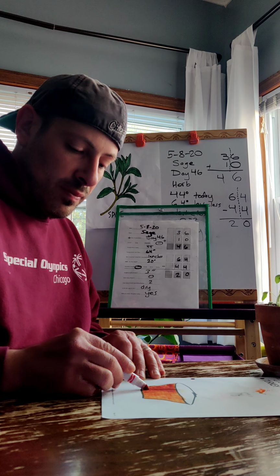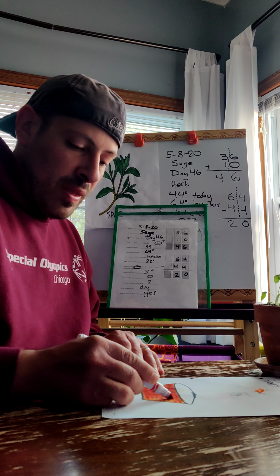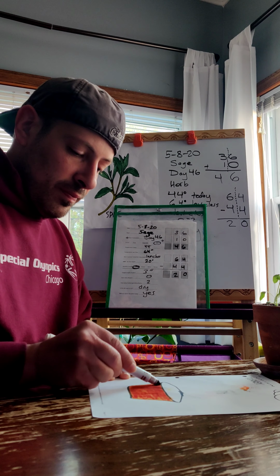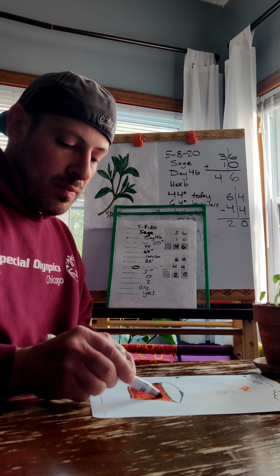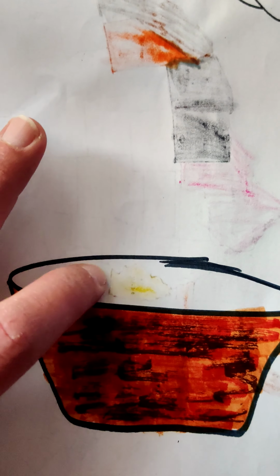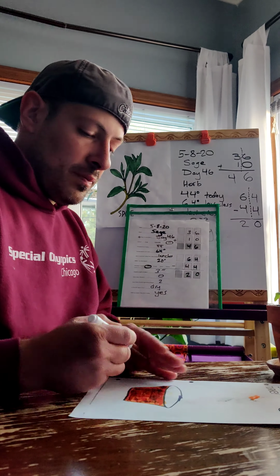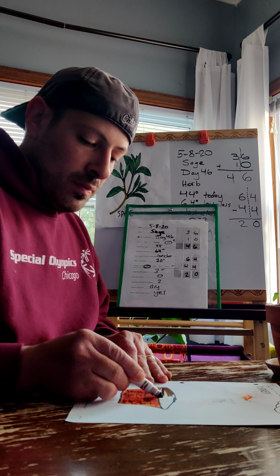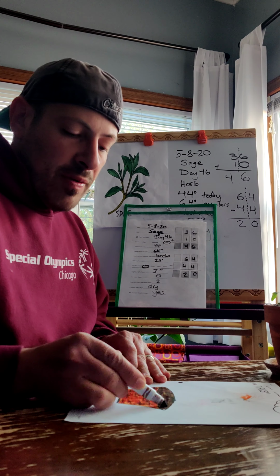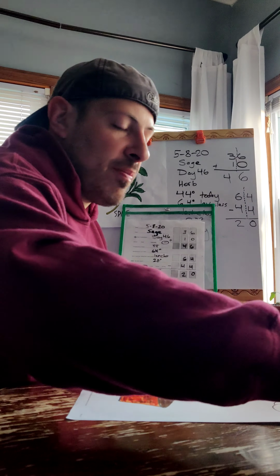And then you'll see some detail like that. I'm gonna put some red in there. And then some brown. It should look like this. Now for my dirt, I'm going to do brown and black. Same goes with the brown. Brown, if you just do one line across, it's going to be light, but the more you go over it, the darker it's going to get.